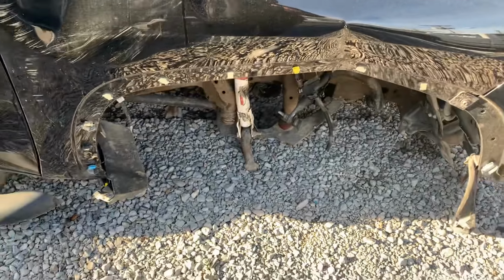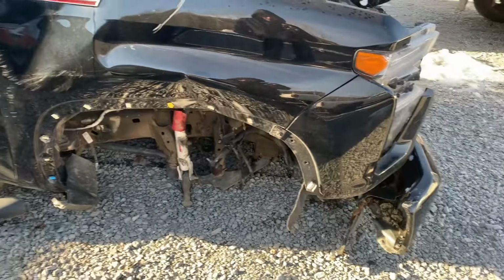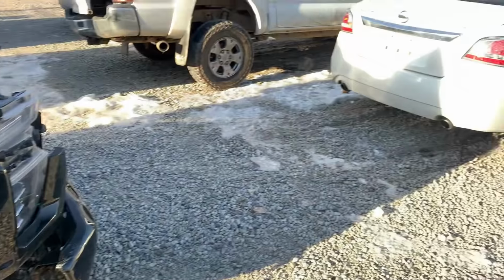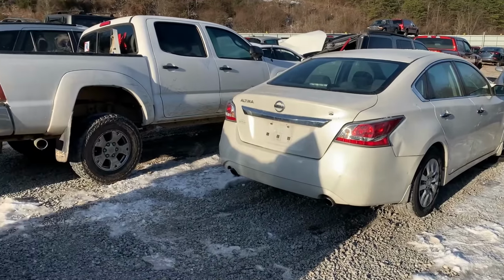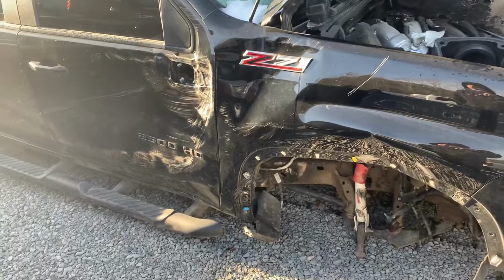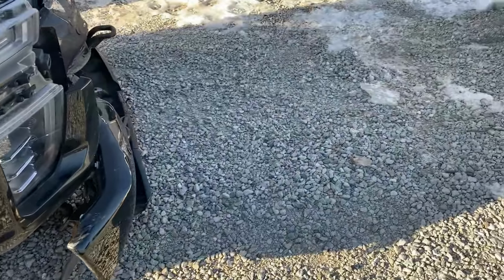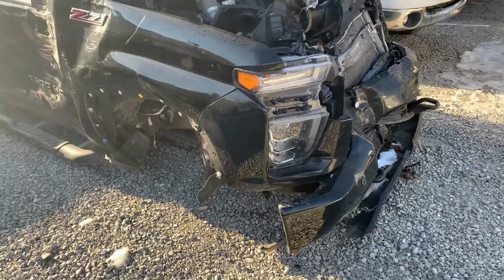So the game plan is to get the jack over here. We're gonna jack up the front end as high as we can, put it on a block, and then back up the trailer whenever they move all these cars. And then hopefully we can winch it on, put the jack right there and slide this thing on the trailer. So let's see how that plan goes.